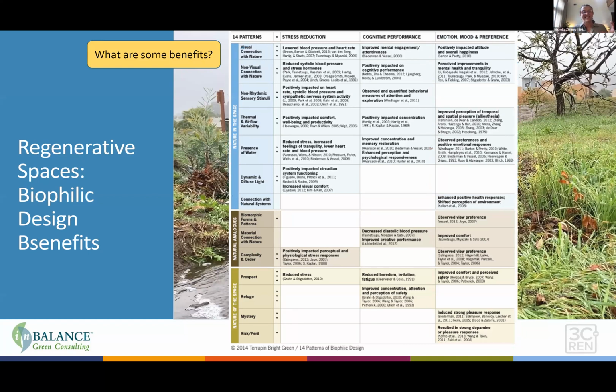So, I say we've got these other categories as well. Across the table, you can see these are all measures of having nature in your space, right? And it affects all three categories. The natural analogs are broadly represented, as is the nature of the space when you're paying attention to prospect and refuge. Here, mystery, risk, and peril all have an effect.